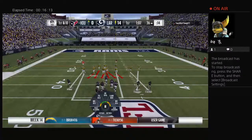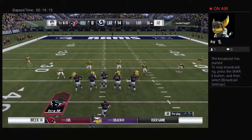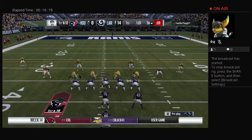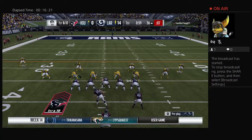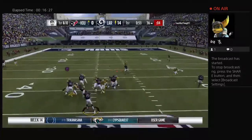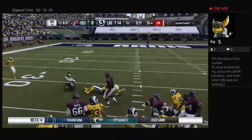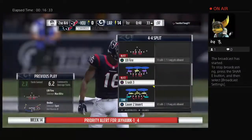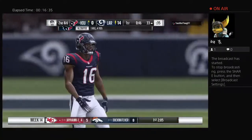Sam Darnold never lost on this field in college, 12-0 as a USC starter, but he trails here. It's 1st and 10. Here we go. On 1st down, Darnold over the middle, that's caught by QT, and he's going to get it down to the 33-yard line here. That throw good for 4.